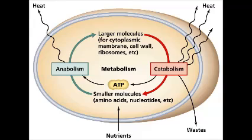PTH also works in your gut to activate vitamin D. Because if I don't have vitamin D, I can't absorb the calcium anyway. So if I don't have vitamin D, then those other 2 things don't matter. So it works on those 3 places, the kidneys, the bones, and the gut, okay?